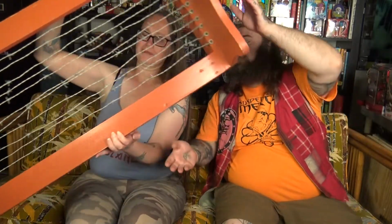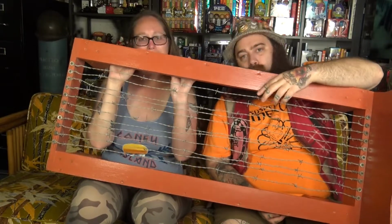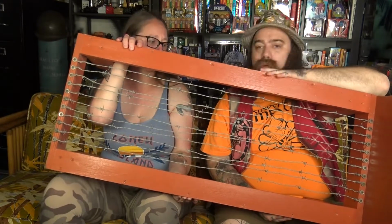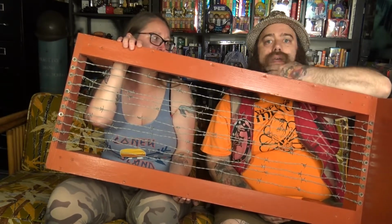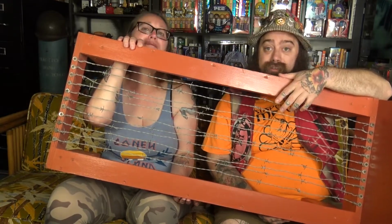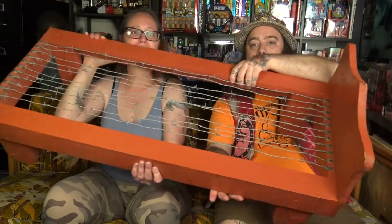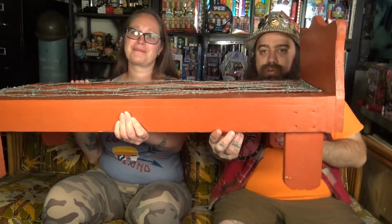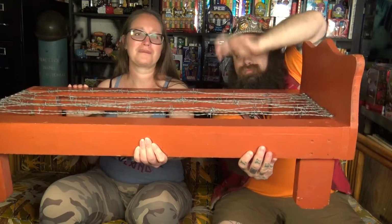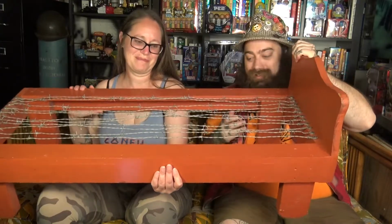Now, a lot of people lie on beds of nails, but I lie on a bed of barbed wire. I'll be honest, when I told Chris I wanted a bed of barbed wire, I didn't know what he was going to do. I definitely was not the first person to ever think of this idea. Other people have performed with beds of barbed wire. The only difference is mine is actually in the shape of a bed. We have our headboard, our springs, our bed legs. I couldn't be happier when he gave me this thing.